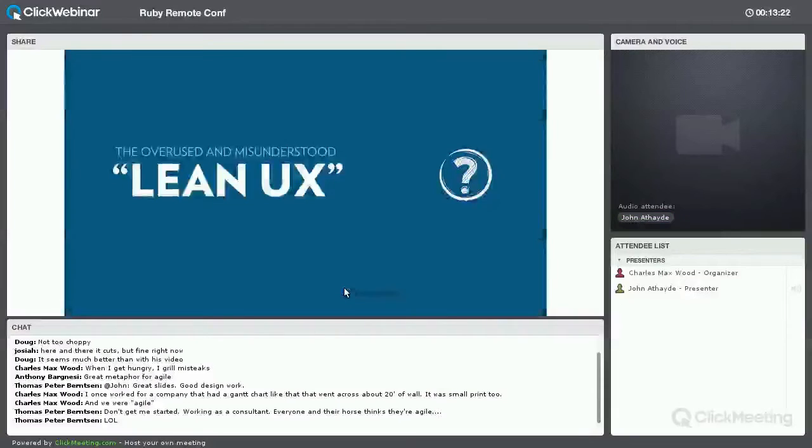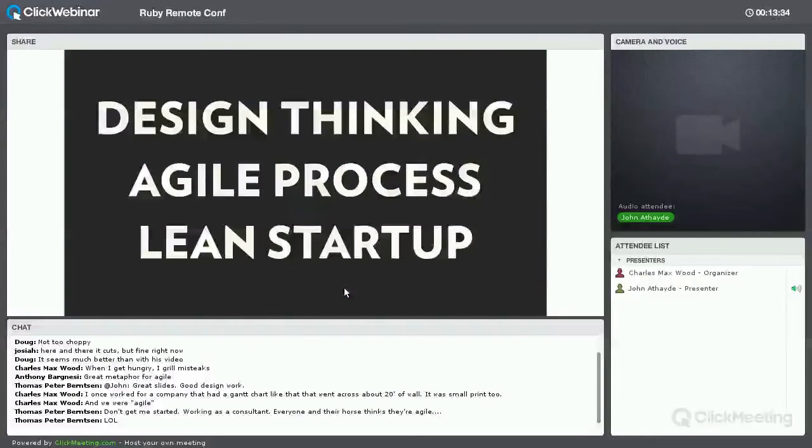So Lean UX gets thrown around a lot, and when we talk about Lean UX, we're going to break it down into three pieces. Design thinking, the agile process itself, and the lean startup methodology. So design thinking came out of IDEO, and IDEO is a company that does basically product ideation, which is the most awful word ever, but that's how they describe it. So instead of what-ifing, they go out and talk to customers.